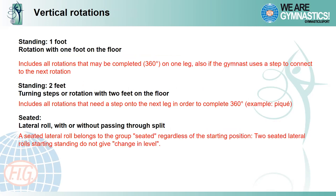Vertical rotation, standing on 1 foot: rotation with 1 foot on the floor. Includes all rotations that may be completed 360 on one leg. Also, if the gymnast uses a step to connect to the next rotation, this is tolerated. Standing on 2 feet: turning steps or rotations with 2 feet on the floor. Includes all rotations that need a step onto the next leg in order to complete 360, example 3K.